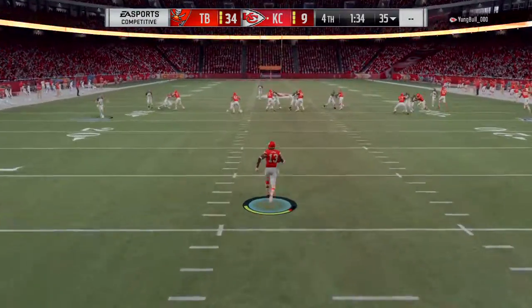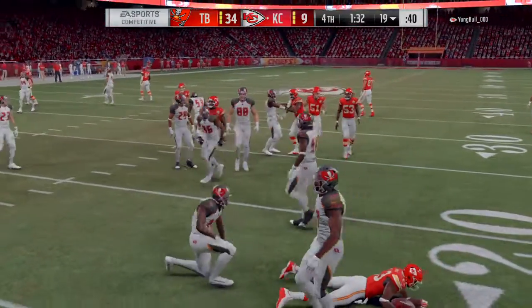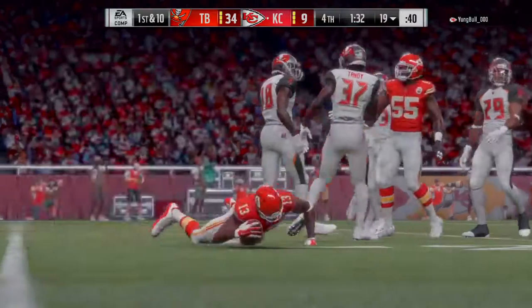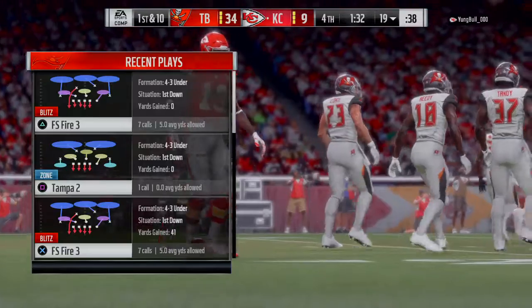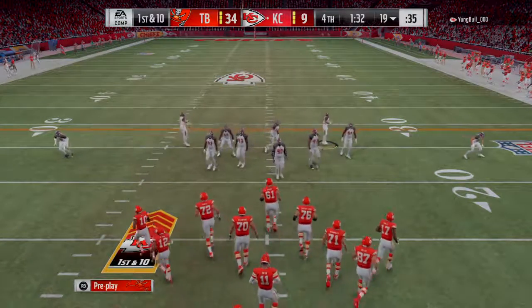That'll be taken in the end zone. And he'll take it back to about the 19-yard line. And now here comes Kansas City. They're down big here late. I don't know. Just one last drive here for pride.